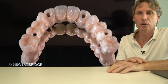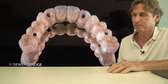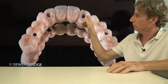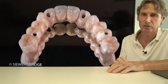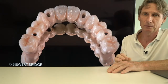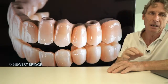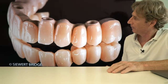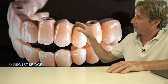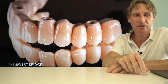So I hope you enjoyed this introduction to the SIEWERT bridge. You see here the screw canals in PEEK. They are clean, they are easy to close. You can close them with Teflon and composite very aesthetically. From above, we have also a clean solution. We have the fully anatomical framework that's fracture resistant.